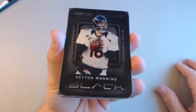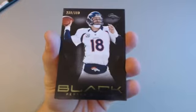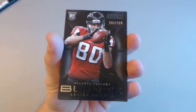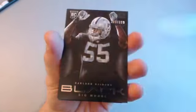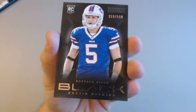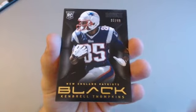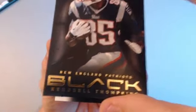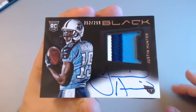Our metal card will be a good one to start it off with. It will be a Mr. Manning metal captains for the Broncos. We have an Earl Thomas to $3.99. Another Manning to $3.99. A lot of Mannings tonight. Peyton, Eli, Le'Veon Talolo, rookie for the Falcons. C.O. Moore to $3.99 for the Raiders. $3.99, Dustin Hopkins. Yeah, as Robbie just said, if we were doing portraits, we might have seen Archie Manning. We've seen him before out of there. 37 of 49, Kembrel Tompkins. I think we've seen Archie Manning out of Prime 6, too. Yeah. First hit will be a Justin Hunter 3-color patch for the Titans, Natty Fran. 252 of 299 on-card auto.